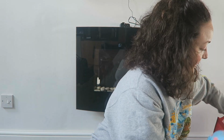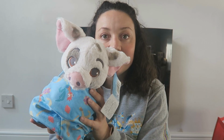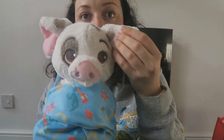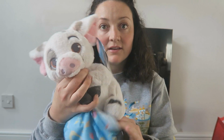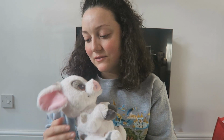The first couple of things I'm going to show you are plushes. If you know me very well, you'll know that I do love a good plush. Me and Ali both love Pua the pig from Moana, and when we saw this in Mouse Gear we had to get it. So Ali actually bought him for me, and I don't know if you can see, but he's got Hey Hey all over his little blanket. So it's little baby Pua, and then you can open him up. And he comes out, which is really cute. So I love him, absolutely adorable.